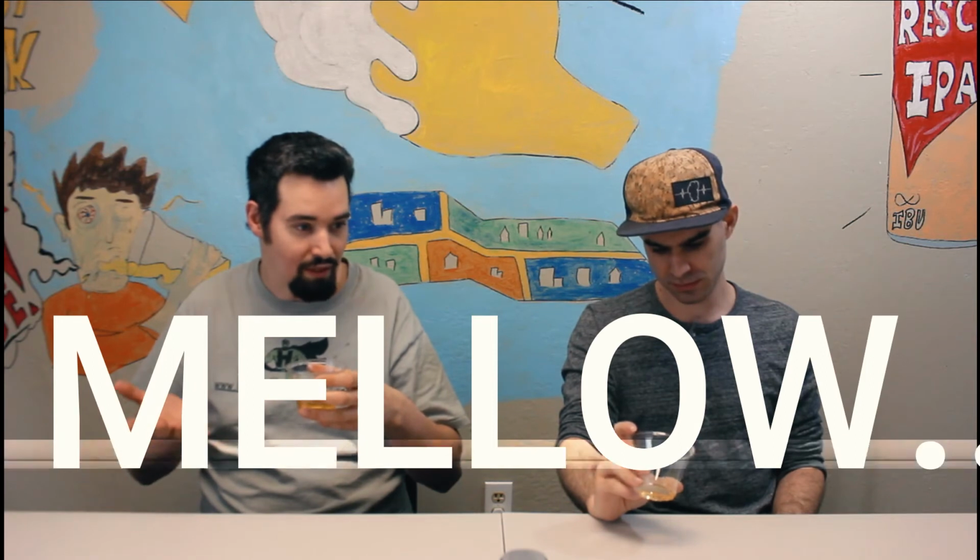I'm definitely getting some spiciness from the Tettnang hops. They tend to be very spicy. Maybe I'm confusing that for the yeasty flavor. I would say the aroma is light malt with just a really small floral, maybe a little bit of herbal scent, but it's very mellow. And then the flavor is light malt, a nice bitterness, and then a clean, crisp finish on the sides of your mouth.